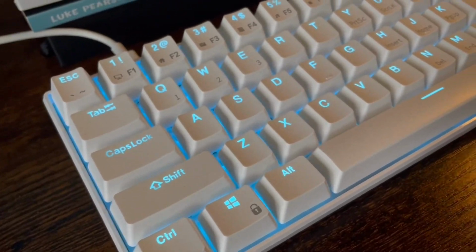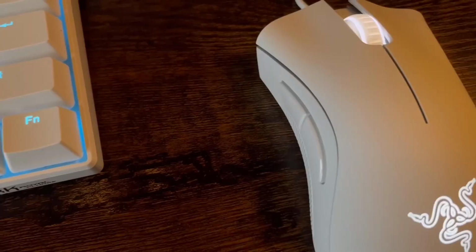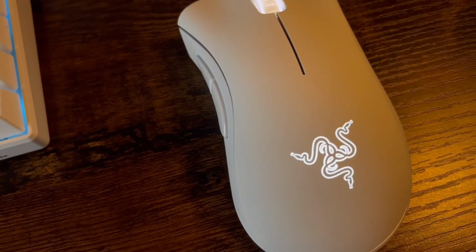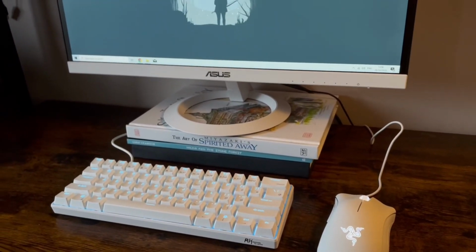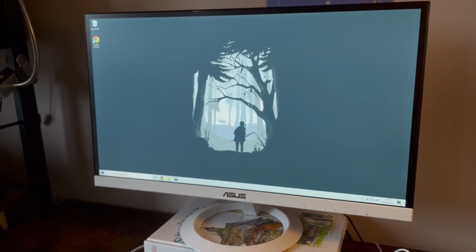And this is what it looks like all set up. I really love this baby blue light background in the keyboard, and I also love how the mouse has its own light as well. I just think it makes it look so much more cozy and cute and also cool. Yeah, I really dig it.